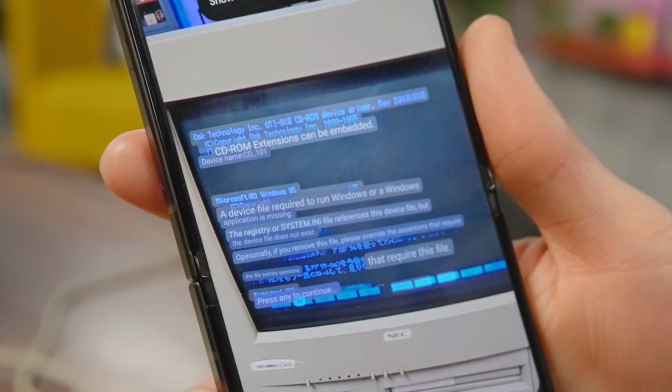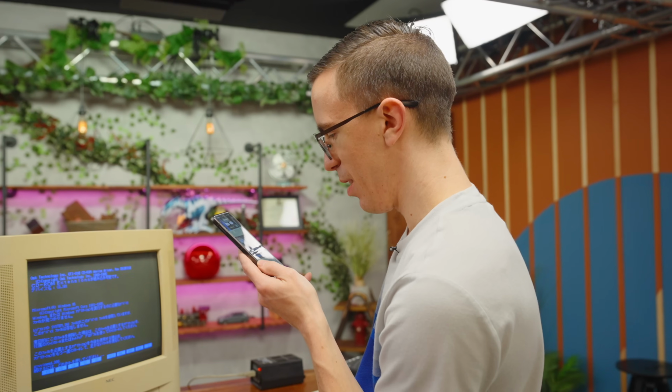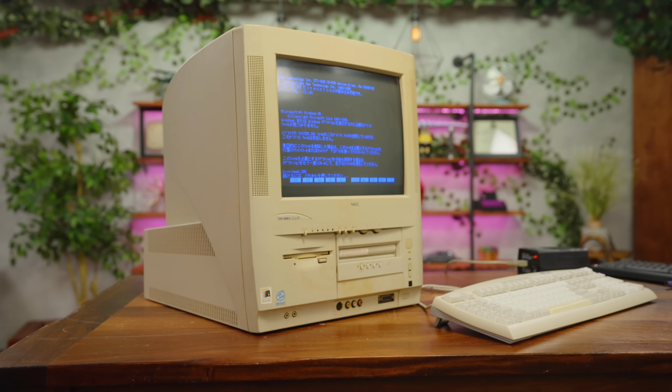A device file is required to run Windows. The registry references this file, but it does not exist. Press any key to continue. I'm pressing any key. Okay, you know what? I think sometimes in life, it's important to take an L with grace.